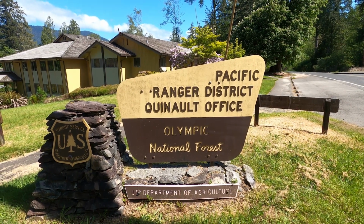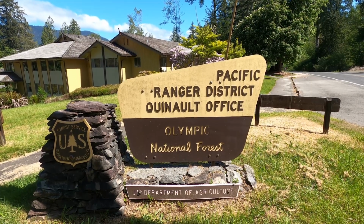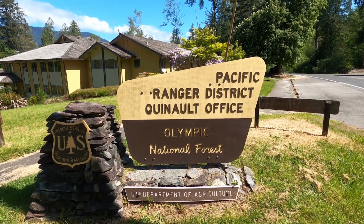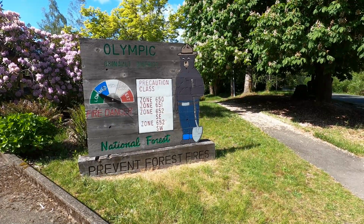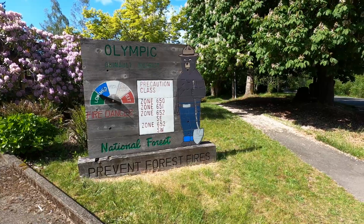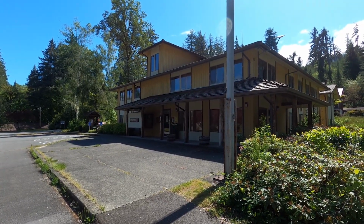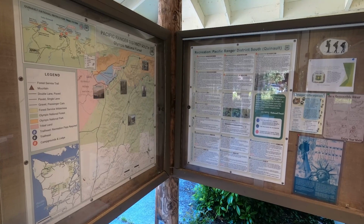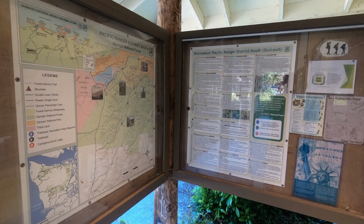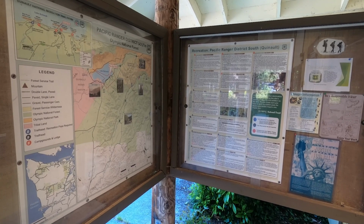All right, so I'm in Quinault, and the first stop I'm making is at the ranger office. Maybe they have a map, trying to get a lay of the land, and then maybe some other information about this area. So although the ranger station is not open, they do have this informational board out front which has all kinds of good information.